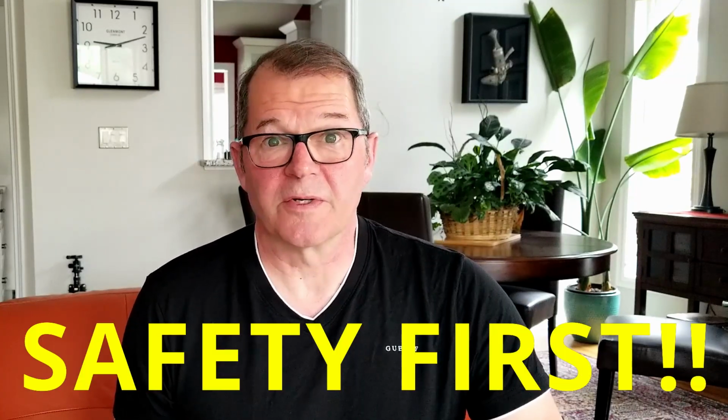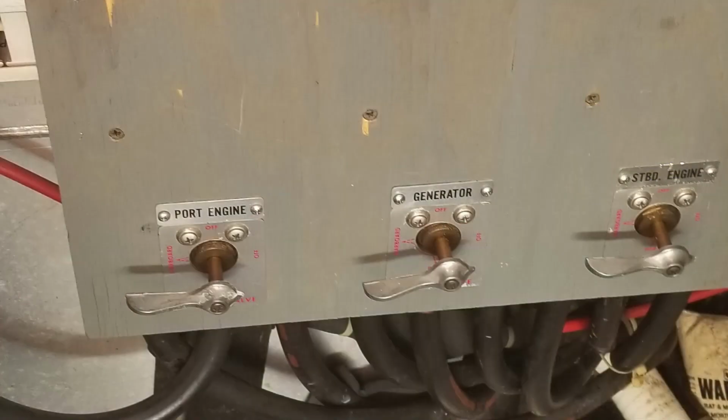So safety first. Made sure Jacqueline was off the boat, opened up the windows for ventilation, and went into the engine room because I have fuel cocks that will allow me to direct fuel flow from either tank to either engine or the generator, and I made sure those were all switched to off. Interestingly, in the engine room, there was no gas smell. It was all really located around the aft cockpit.